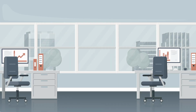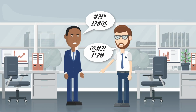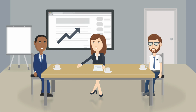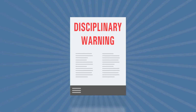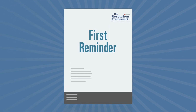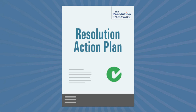When an issue arises, it is the responsibility of local managers to attempt to resolve the situation as early and constructively as possible. This will usually take the form of an early resolution meeting. In many cases, this conversation is all that is needed to resolve the issue. In all elements of the framework, disciplinary warnings have been replaced with reminders. Local resolution meetings can result in a first or second reminder or an agreed resolution action plan.